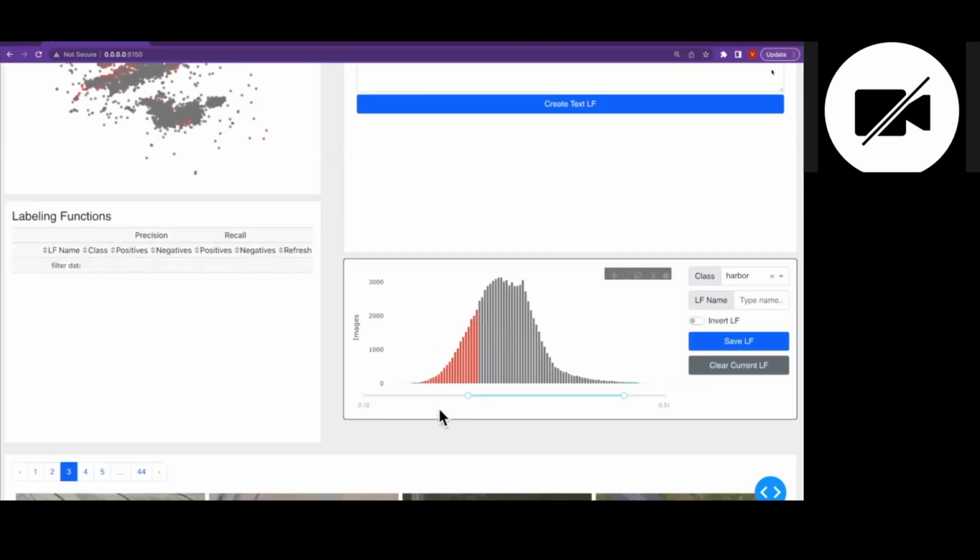Notice it turned red. Essentially what that means is that any image to the left of this score, with a similarity score lesser than this, we're going to label as negative, or not belonging to the harbor class. We'll call this our harbor text LF, and let's hit save LF.